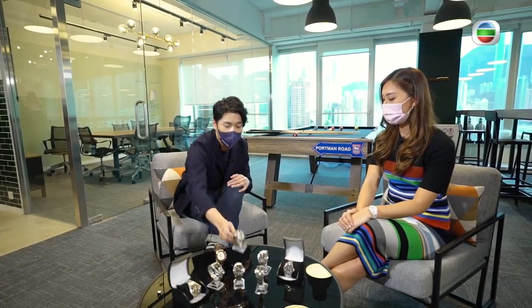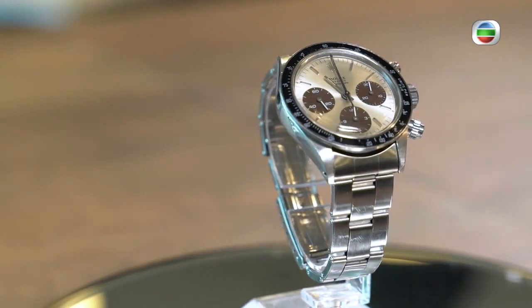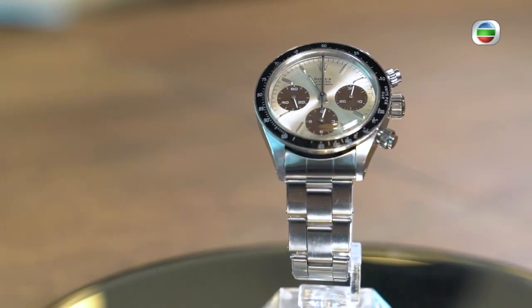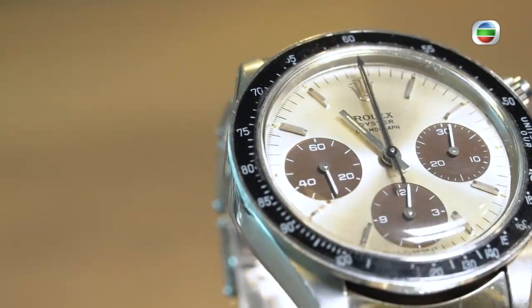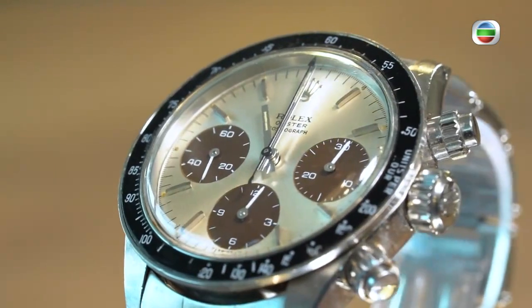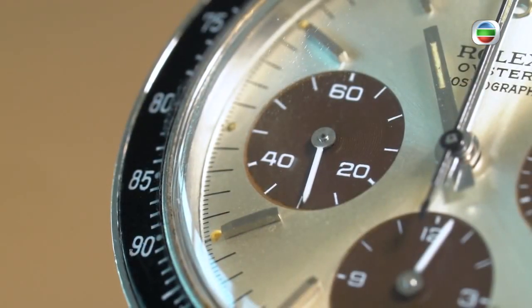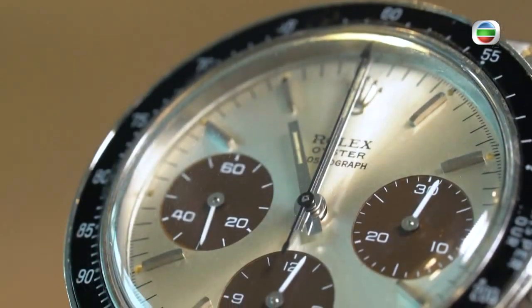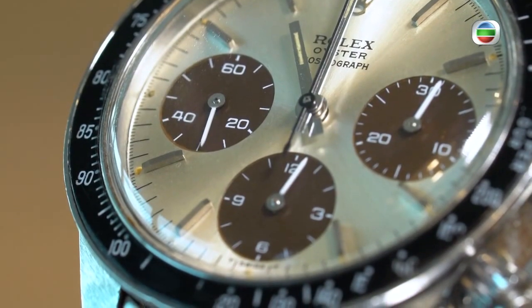Which one is your favorite watch? They're all very lovable, but my personal favorite would be this, with a tropical dial, we call it. So these little sub-dials have turned brown throughout the years. So it wasn't originally brown. They were made with a particular paint, and they say because of sunlight or somehow water molecules have gone in, they've turned brown. But they're very rare because it's actually a faulty watch.